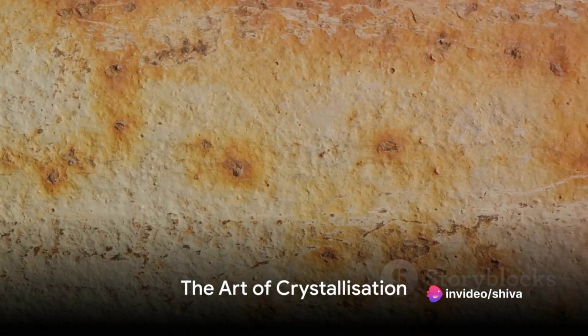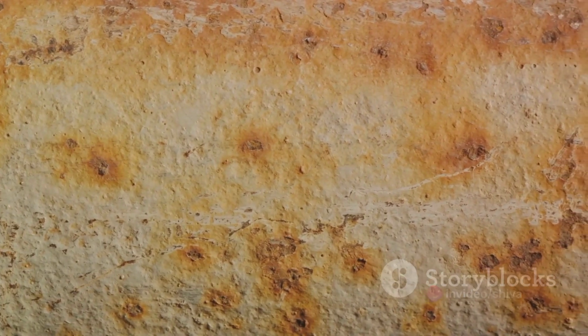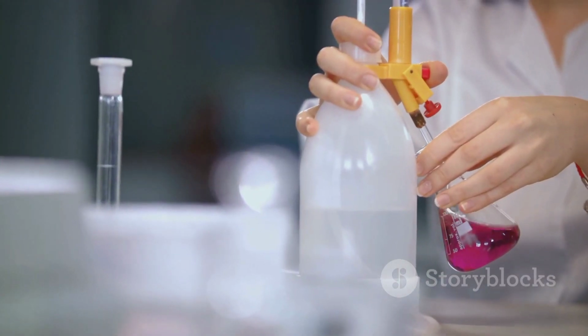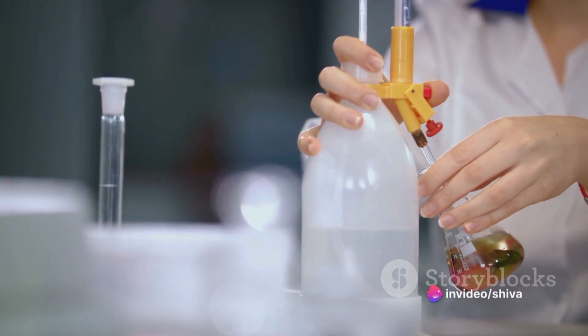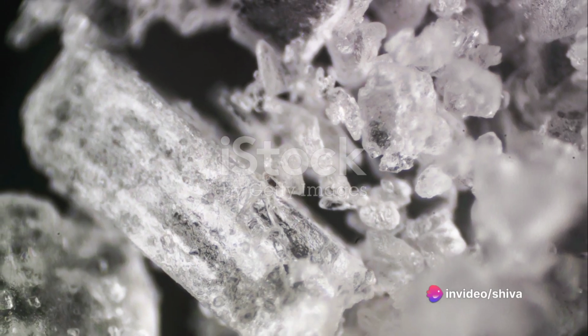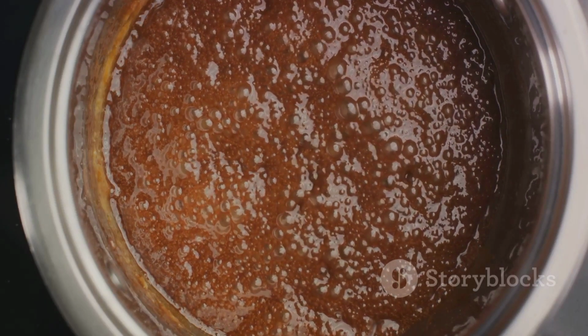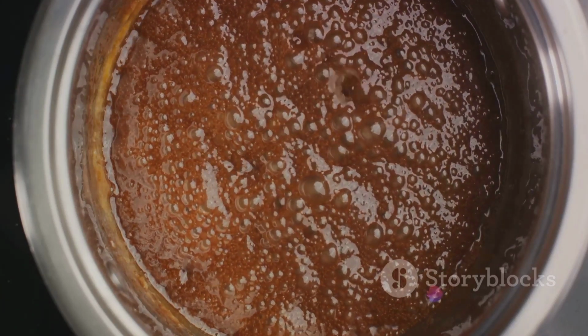From dazzling diamonds to simple salt crystals, the process of crystallization is all around us. Crystallization is a fascinating natural phenomenon that involves the transformation of a substance from a liquid or gas state into a solid state, forming a crystal structure. This transformation occurs when a solution of the substance becomes saturated or reaches a point where it can no longer dissolve any more of the substance.